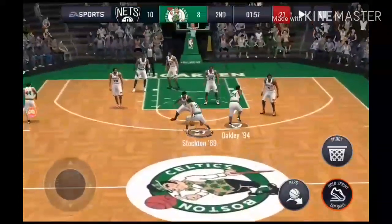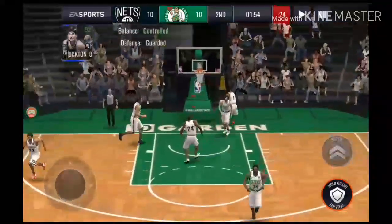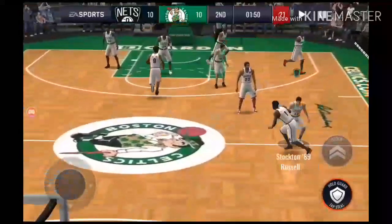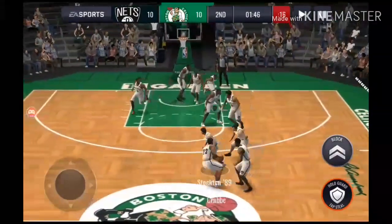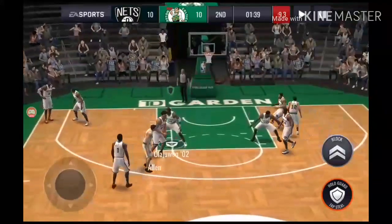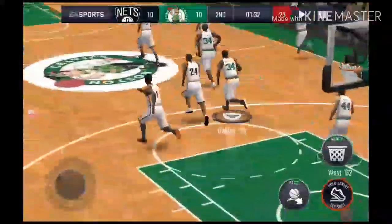Over to Stockton, and he charges right over to the hoop right now. And he slam dunks the hoop, which means he's tied the Celtics by 10 points with the Brooklyn Nets. Over to Russell. And this is what he's doing. He passes to Krabby now, who passes back to Russell, who now passes to, okay, there's a lot.